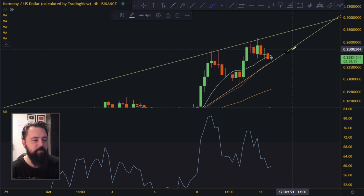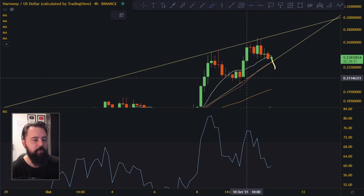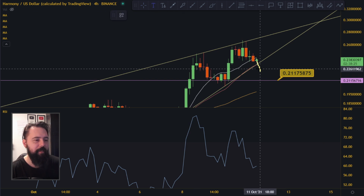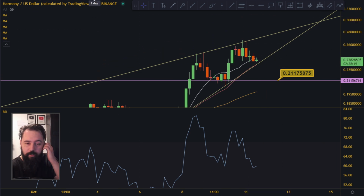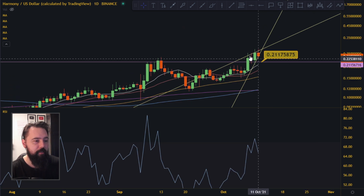But if it breaks the 50 or 20 moving average down here, be careful, because the next support is all the way down at 21 or something like that. So be careful about that. But I think it might have another push to the upside. Right now it's minus 6.72 in the red, but I think in the short term it might be getting ready to have another push to the upside.